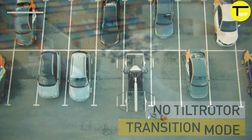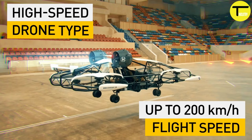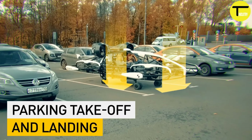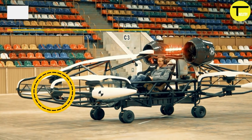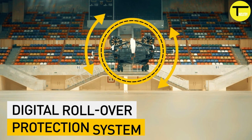This drone taxi can travel up to 100 kilometers on a single charge. It reaches speeds of up to 200 kilometers per hour. It flies at an altitude of around 150 meters, making it ideal for quick urban transport. Surprisingly, it's not much bigger than a regular car. You could park it in a normal garage or even a standard parking lot.